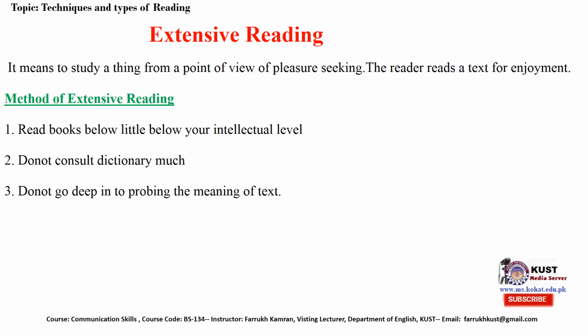So, what's the method of extensive reading? How to do extensive reading? In order to read a passage or some article extensively, we must use the following method. Try to read books which are a little below our intellectual level. It will help us to study them without consulting a dictionary. We can read as many books as possible. Our main aim is to enjoy them. We can read without knowing the meaning of each and every word. We do not go deep into probing the origin and uses of words and phrases.